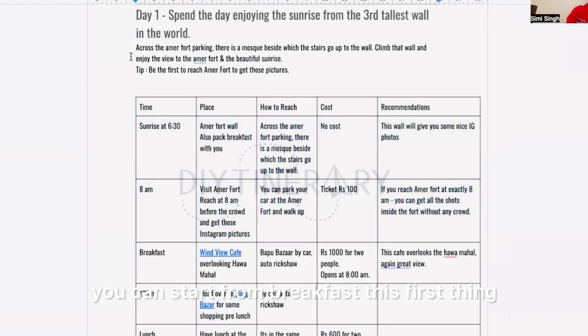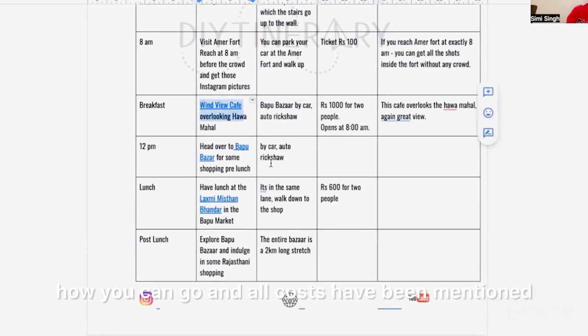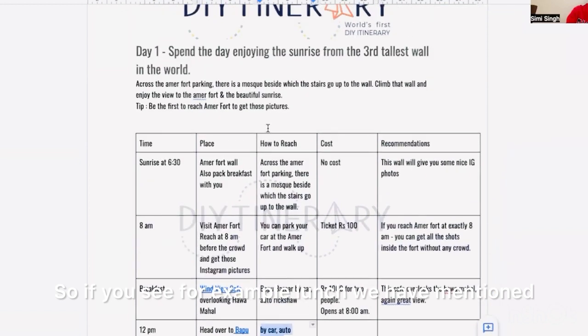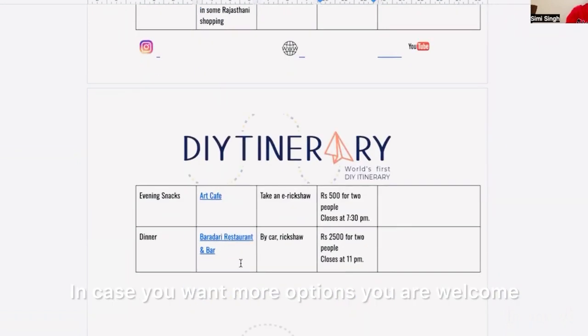So then you can start from breakfast, this first thing. Then you move on to this. Now everywhere from one place to the other place, we have mentioned how you can go, and all costs have been mentioned. So if you see, for example, lunch, we have mentioned that you will have to spend 600 for 2 people. This is your day 1 itinerary. In case you want more options, you are welcome to reach out to us through that post purchase form that I just mentioned, and the team will assist you.